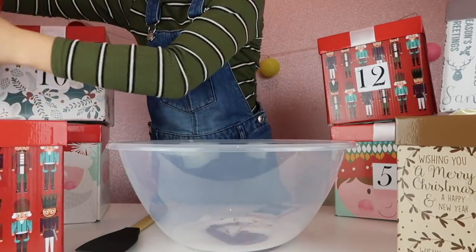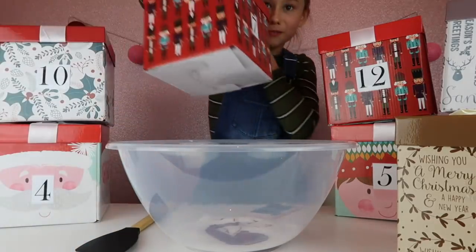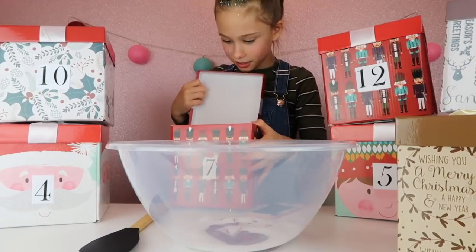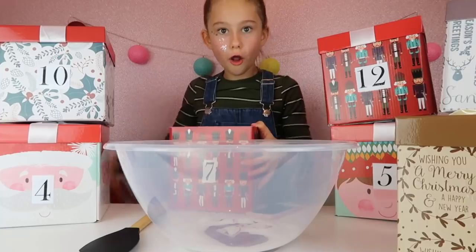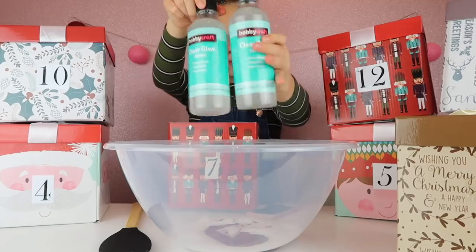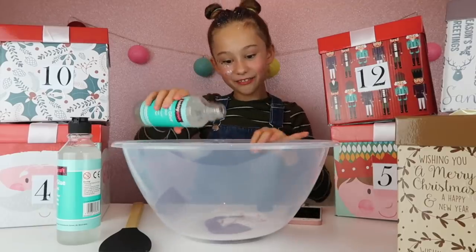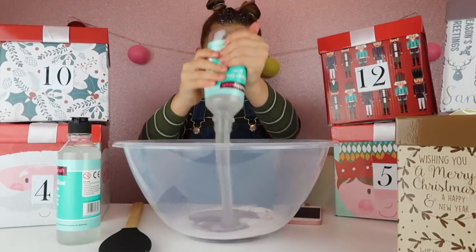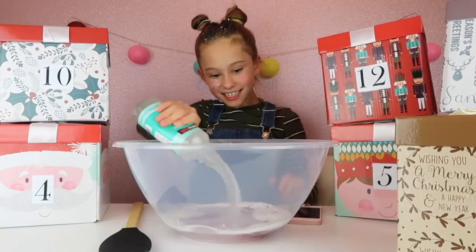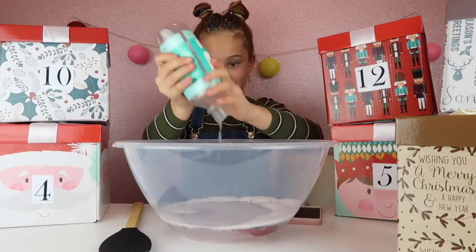Okay, 7's here. Ooh, this one's so heavy. Number 3 is heavy. Okay, so number 7. I feel like... What is it? I got 2 whole bottles of Hobbycraft clear glue. Oh, yes. Definitely going to be making a red clear slime. Whoa, yeah. Because the video that I did with my mum, I didn't get any glue till the end.